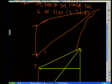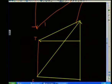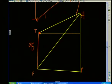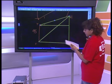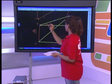They've said that you're looking from the top of a tower that's 95. So if this is our tower FT and that's 95 meters, from the top of the tower, that's our position there, we're looking at the top of this hill. Let's name this hill H and P. So we're looking to the top of the hill and we measure that the angle of elevation from the top of the tower to the top of the hill is 24.3 degrees. That's the information they give you.